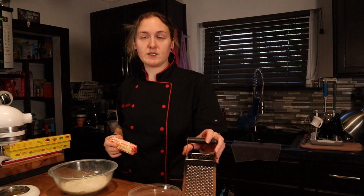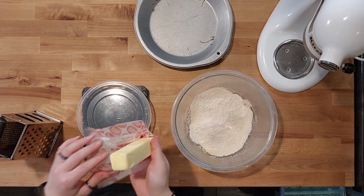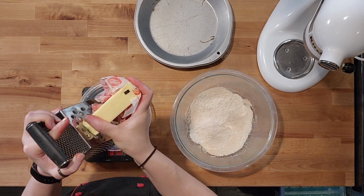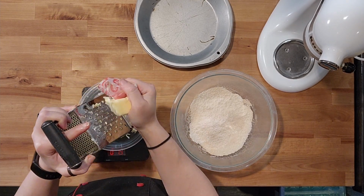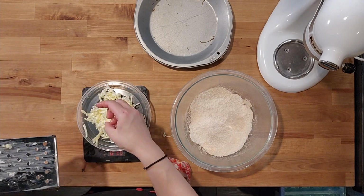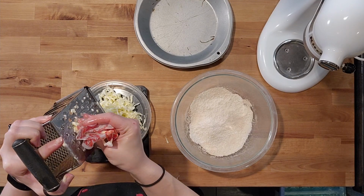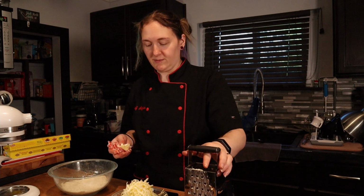Okay, we need 3 ounces of butter grated. So you want this nice and cold, which mine has been sitting out for a minute. So hopefully this grates okay. I'm going to throw this into the freezer. It'd be much easier if it was cold. Thought it was cold enough, but apparently I was wrong. It is mushy. Okay, 3 ounces.